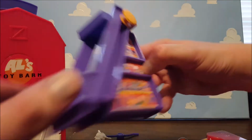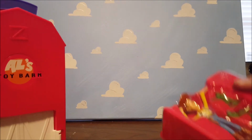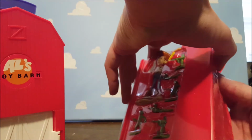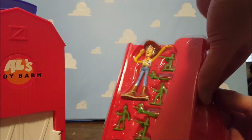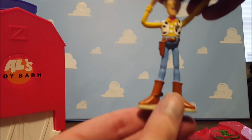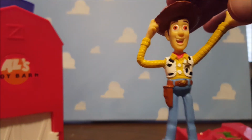So we're going to go over the little characters first, and then of course it says there are 8 characters, which there are. Most of them, however, are little green men. So all came in this little kind of blister pack here. There we go. So of course first you have Woody, which is actually a pretty well painted, detailed Woody figure for its height.